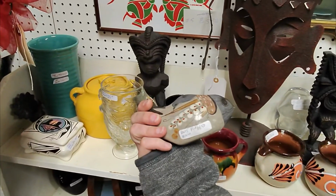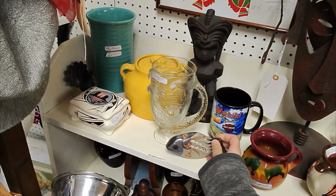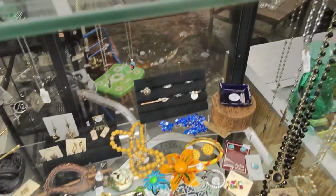And then I found this Mexican folk art fish. I think he was like $18. He was super cute. I did like him. Lots of Mexican folk art in this particular booth. They had some mugs and little pots down there.